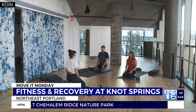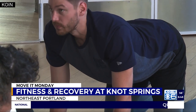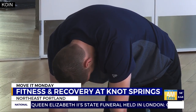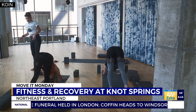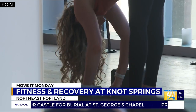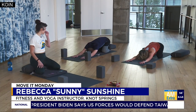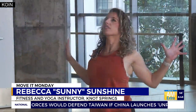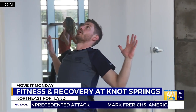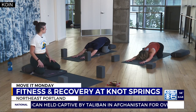Time for a one hour slow and strong vinyasa yoga class. Inhale for cat. And exhale for cat. Now you may think yoga is just a workout, but at Knott Springs, it's more than just a workout for your body, it's also a workout for your mind. The practice of yoga is really about paying attention on purpose. So we're here to keep the mind in the body as much as we can. It's normal for it to wander off, but in those moments we notice it's somewhere else, we come back to the breath and come back to feeling the body on the ground.